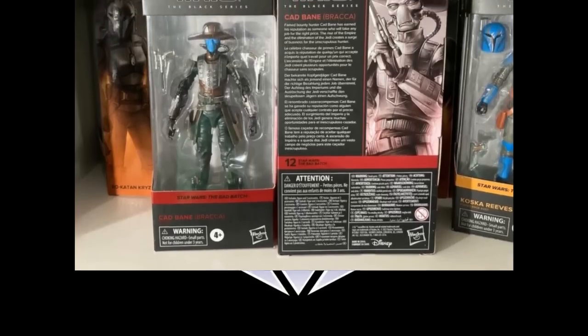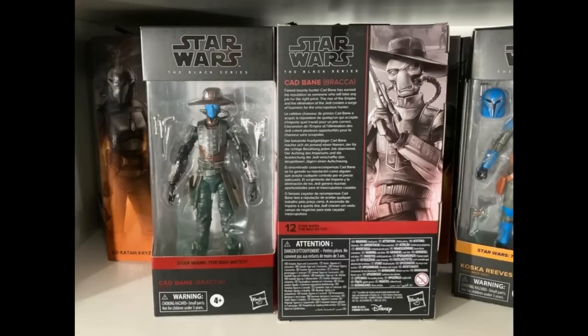The Cad Bane Mandalorian exclusive, the Amazon exclusive, is coming into stock at Amazon, so you'll start getting yours if you pre-ordered it. Here's the thing. This is not the same as the first Cad Bane they put out, but it is kind of cool. This one seems to be a little bit more, in my opinion, like what I remember seeing in the cartoon. The other one looks more like a real-world version. I don't know, maybe it does have the Bad Batch animated look to it in a way, but anyhow, it's still cool. Cad Bane is a cool character.